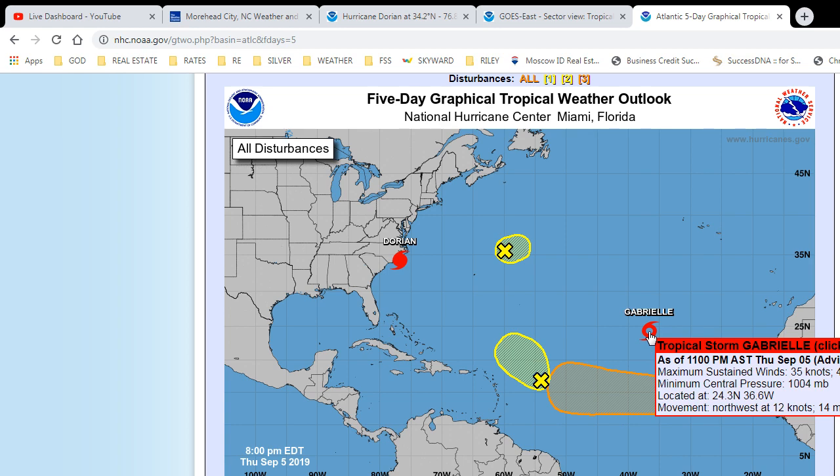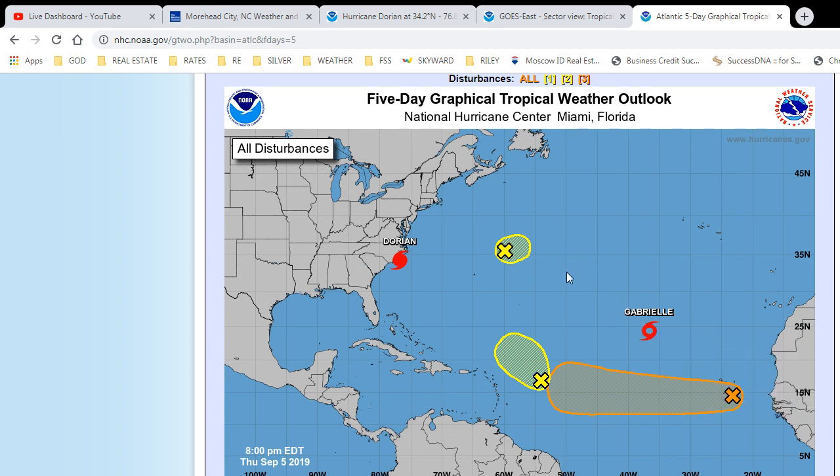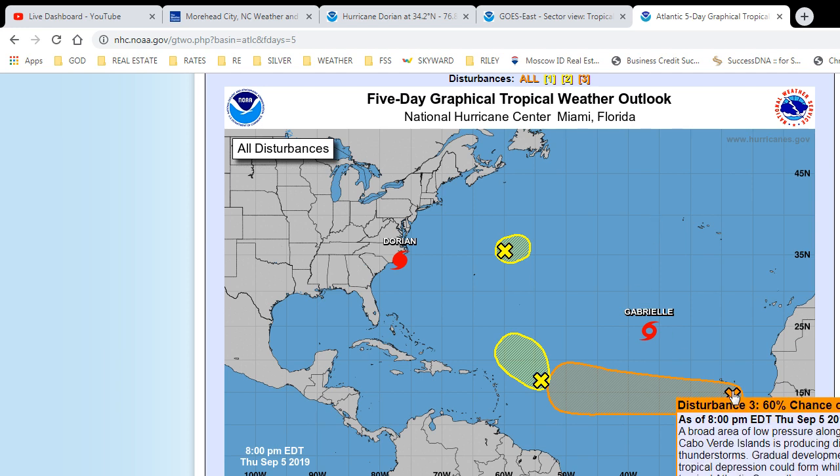Gabriel, it's moving at the northwest, 14 miles per hour. I'd have to think it's going to get caught up in whatever is pushing this off to the northeast. So hopefully this one will curve and we won't have to worry about it anywhere in the U.S., which it shouldn't. This is the big one, 60% chance of cyclone formation in the next 5 days.